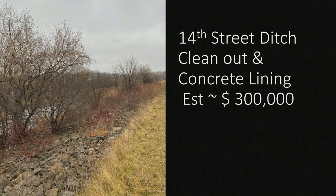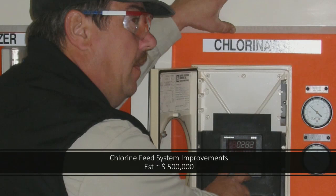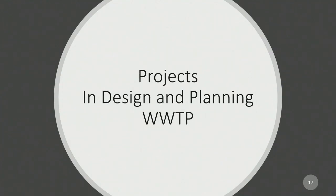There's another project we're looking at doing, the 14th Street clean out and concrete lining. You can see all the brush and everything that's grown into that ditch, and it needs to be addressed. That's about a $300,000 project. Another $500,000 for chlorine feed system improvements at the CSOs. Now, projects that were in the design and planning stage, those were all projects that we were hoping to get done.